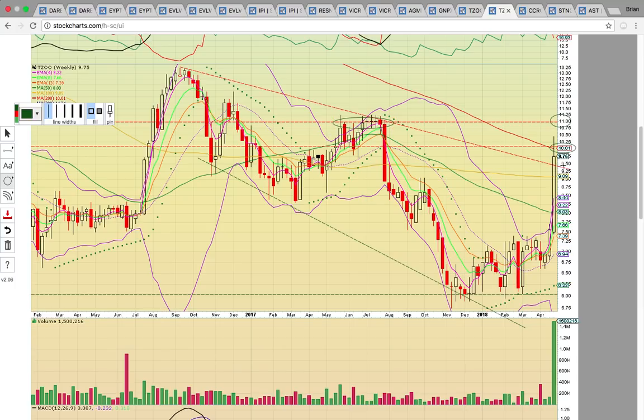If it fails to get above 10, that would be a red flag signaling a temporary top. You want it to stay above this descending resistance line, okay? Because it's trying to break out of this channel. If it pulls back in below this line, that would signal that it's topping out, possibly. It has to stay above the 100-week moving average, the goal line at 9.09. So above 9 signals that it's bullish, but it has to break above 10.